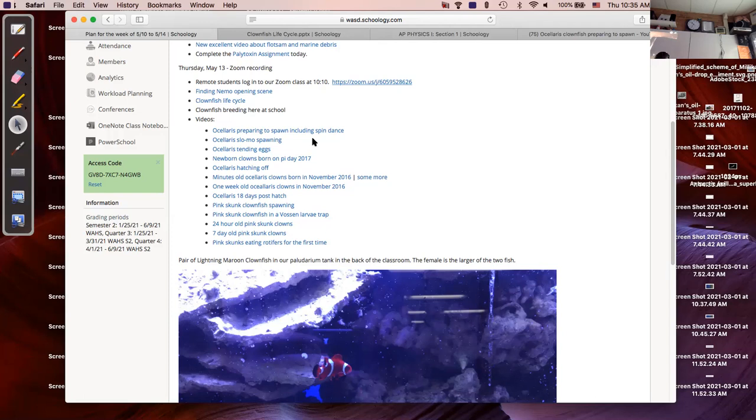So how you get the clownfish to go to this place is you take a little tiny light, like the flashlight on your cell phone, that little LED is just about right. You put that little light right here on the outside of the tank, and the clownfish will be attracted to that light, just the same as they're attracted to the moon. So they swim over toward that light, get trapped, and go into this thing. So these are pink skunk clownfish that I've trapped in a larva trap.